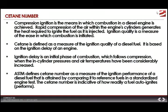First thing, we're going to talk about compression ignition, which is basically how a diesel engine operates. A diesel engine does not have a spark plug, so it doesn't have a spark ignition source to ignite the fuel. It relies on compression ignition: when you compress a volume of gas, all other things being equal, according to the ideal gas law, the temperature of that gas will increase. Within a diesel engine, the temperature will be higher than the ignition temperature of the fuel or the gas, and when that happens, the gas will ignite. That is basically how a diesel engine works.